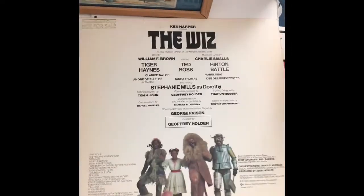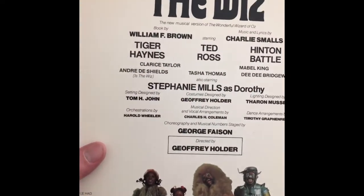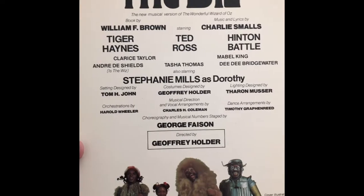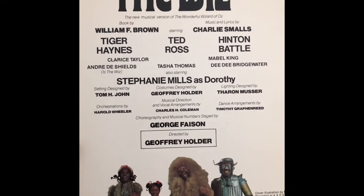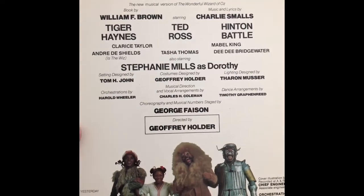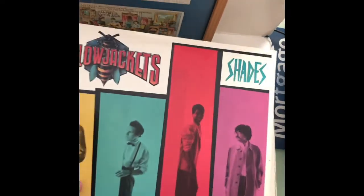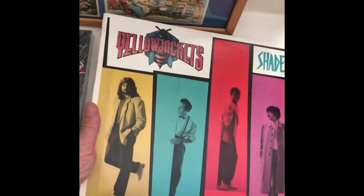So this is not the one with Diana Ross or Michael Jackson, but it does have on the back, who do they mention on the back? Hinton Battle is probably the most famous one that's on the back here. Took that. And the last record, the Yellow Jackets, Shades.